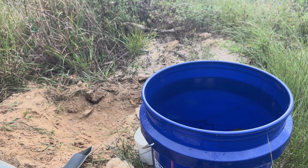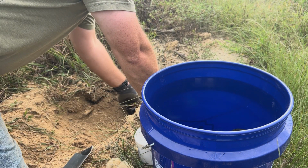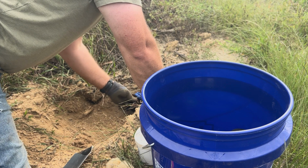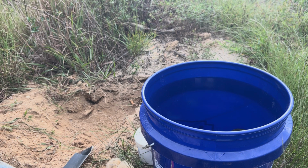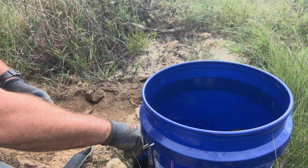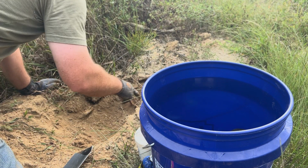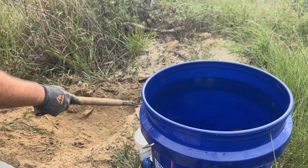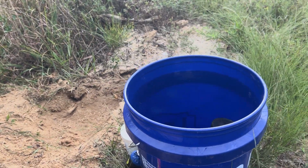All right. And guys, we have more ants popping up. So I'm not sure if that's going to cause a problem or not. All right, so we got all three of them in the hole. We're going to take our sheep's wool. It's going to get some of that lure on there. And we are going to stuff it in the hole.